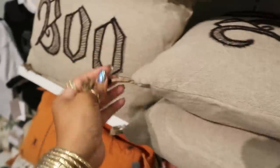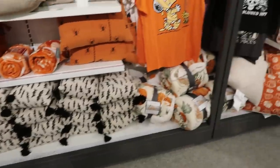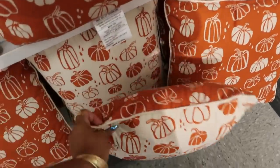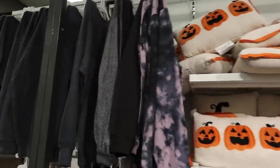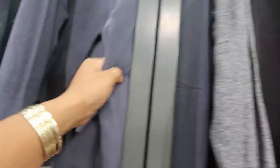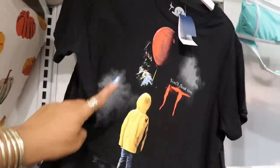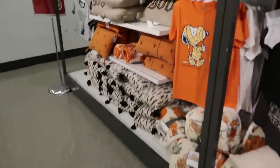Look at that with the little ropes hanging on the ends. Okay, so spiders, more blankets. You got the bats down there. You got these. Oh, they are reversible. Cute. I like those. La Catrina right there. Bride of Chucky. I'm with Spooky. Cute. And then you got that one. Then you got the It balloon, the It movie, I mean. All right, so a few things up here. I'm gonna make my way to the back and see if there's anything back there.